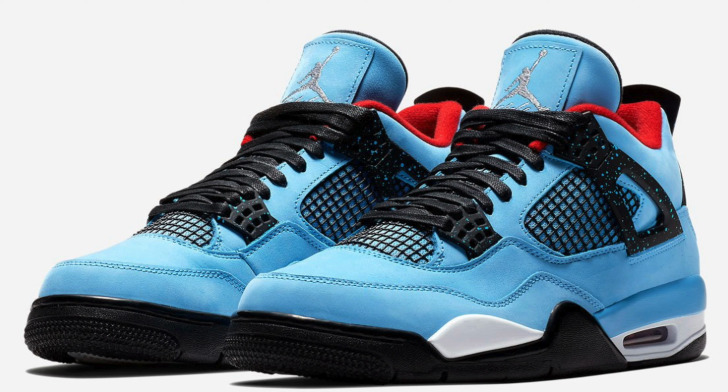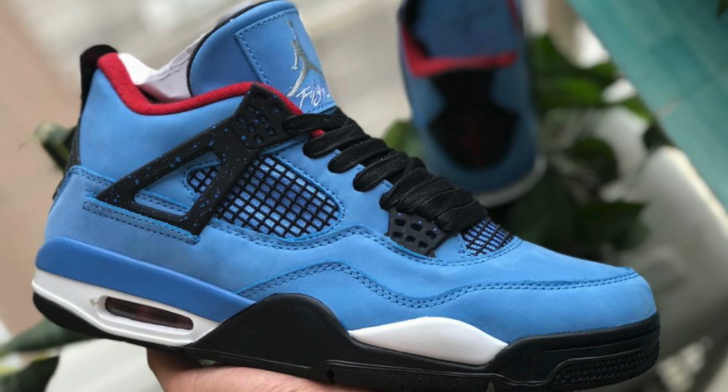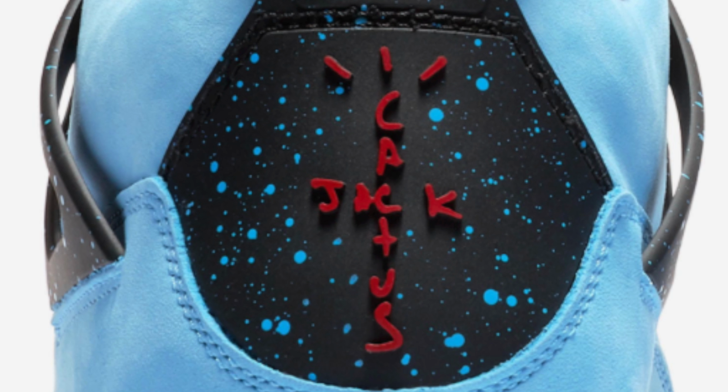Next up, we have the Travis Scott Jordan 4. So Travis Scott actually joined Jordan Brand this year with his Cactus Jack version of the Air Jordan 4. Now, the inspiration for this colorway came from the Houston Oilers, and if you didn't know, Travis Scott is from Houston. Now, honestly, let's just talk about Travis Scott for a minute. This has been an insane year for him. Between the amazing album he dropped, now he's performing at the Super Bowl, which is going to be super dope. Now, this is definitely one of the most hyped sneakers to drop this year.